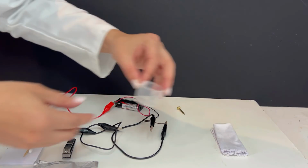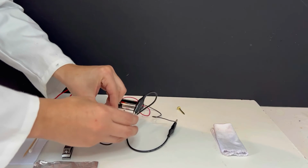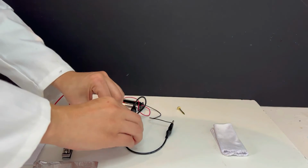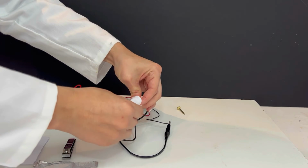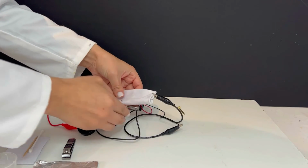Next, we'll try a plastic measuring cup. You won't see any light, so that means plastic is an insulator. Let's try cloth. The bulb does not glow, so that means cloth is an insulator.